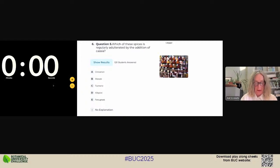Just in time there. Okay, question number 5. Which of these spices is regularly adulterated by the addition of cassia? A, cinnamon. B, wasabi. C, turmeric. D, allspice. E, fenugreek.